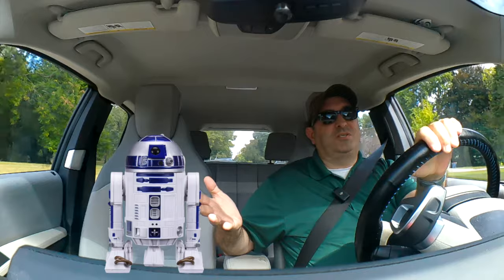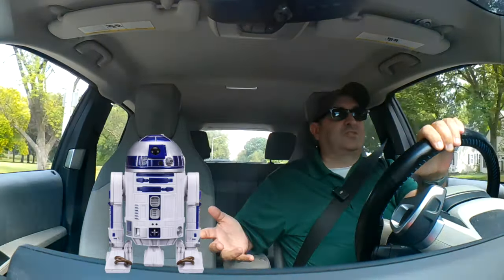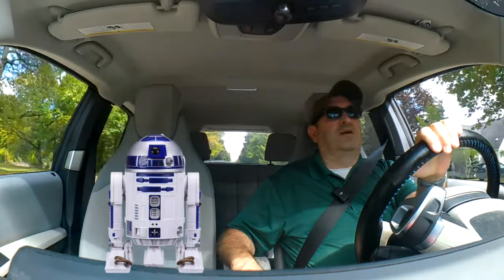The Bolt EV is perfect for what we use it for here in Michigan, Domino's pizza delivery vehicles. I think one of our Chevy dealers is using them as their parts cars. But you could drive this thing across the country. You're just going to spend a little time at chargers, but you can do it. It's a great little car.